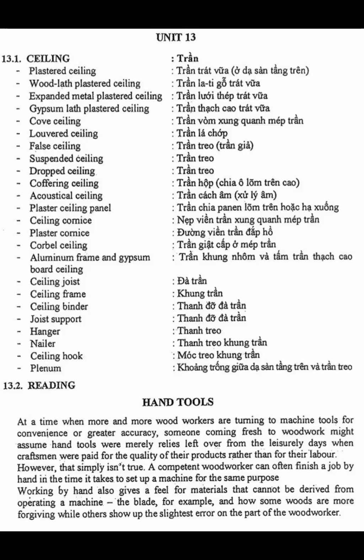A competent woodworker can often finish a job by hand in the time it takes to set up a machine for the same purpose. Working by hand also gives a feel for materials that cannot be derived from operating a machine. The blade, for example, and how some woods are more forgiving while others show up the slightest error on the part of the woodworker.